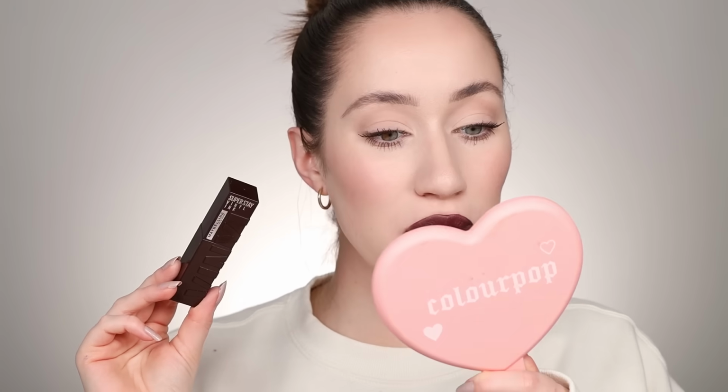There was one time where I tried, ColourPop launched a black liquid lipstick years ago, and that's like obviously the darkest lipstick I've ever worn. This isn't quite a black color. It's like a really deep berry/brown shade. I don't know. What do you guys think? It's actually more wearable than I thought initially.